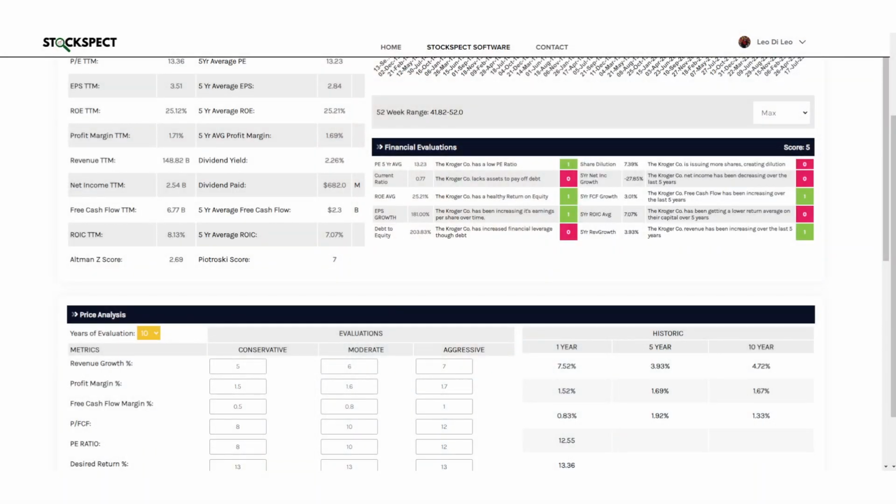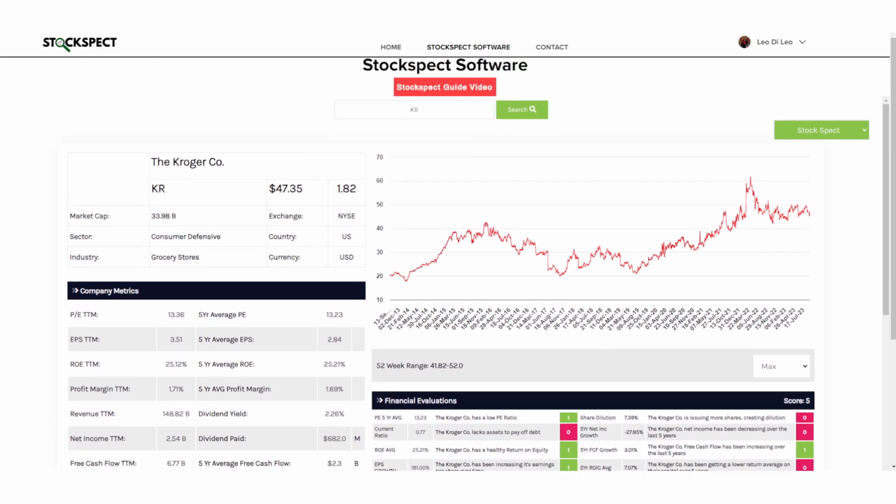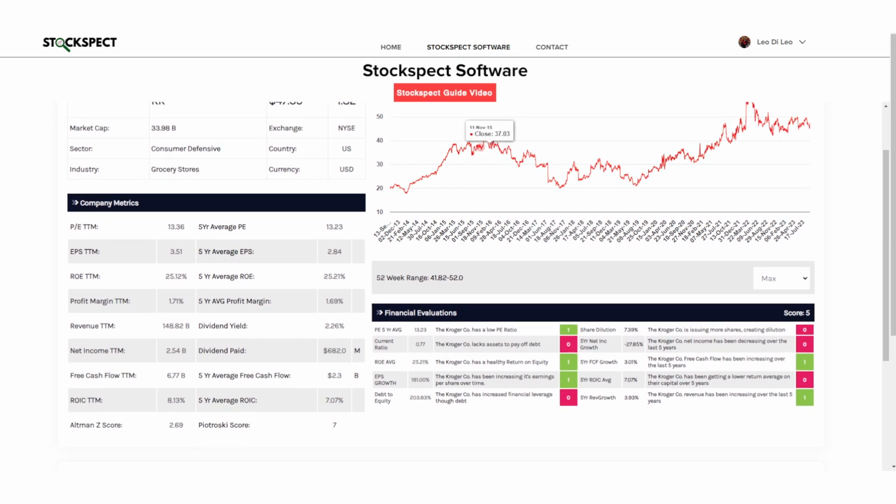Without further ado, let's go into the stock spec software and talk about this business. So here's the stock spec software, the software I like to use to analyze companies effectively and efficiently. So I have the Kroger profile pulled up here, taking a look at 3 different categories, one being the company metrics that's on the left-hand side, second being the financial valuations. And these two kind of work in conjunction with one another because they look at the financial health of the business over the last 5 years to current trends, and it compares it to the trailing 12 months. It works well with one another.